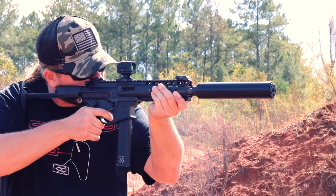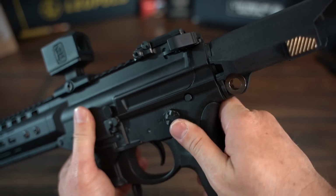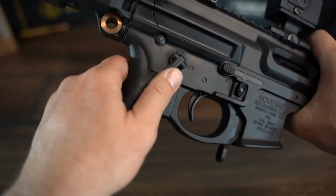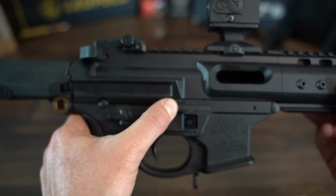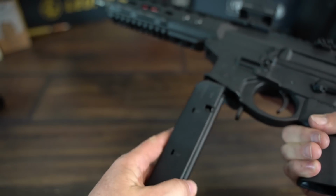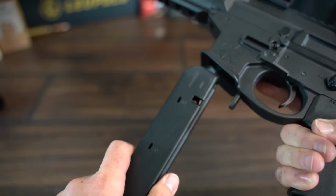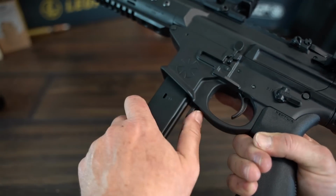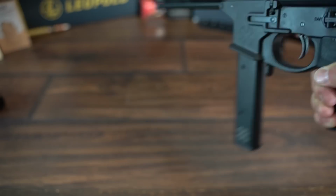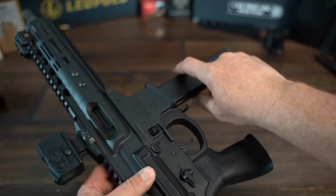The Space Invader is roughly based off the Noveske Gen 4 lower, so basically meaning you'll have ambi controls. You'll have a nice Magpul 60-degree throw safety on both sides, a bolt release that you can hit with your trigger finger, and unique to the Space Invader is a paddle mag release just like the MP5. This is so cool and such a nice touch. I really like having both, the mag release in the traditional spot for an AR-15 and the paddle like an MP5, so whatever system you're used to, you can be right at home on the Space Invader.